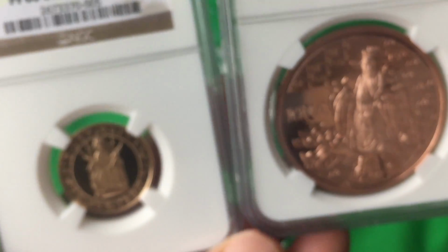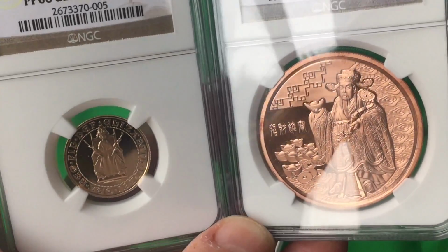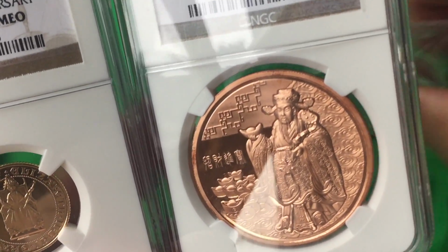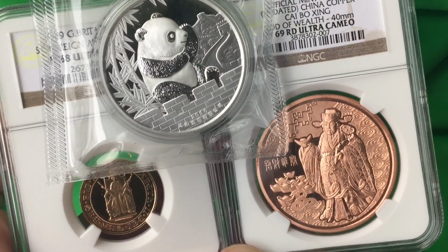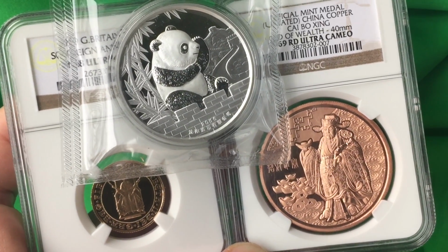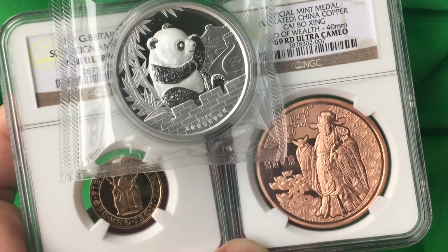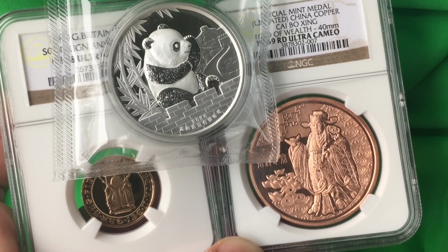Some examples are the Panda Luna series of medals. It's a 2-ounce Piedfort medal. It's produced privately, but at one of the Chinese national mints, so it has a lot of credibility and a lot of production quality. Generally it's been very successful, so it can sell at a much higher rate than its intrinsic metal content.